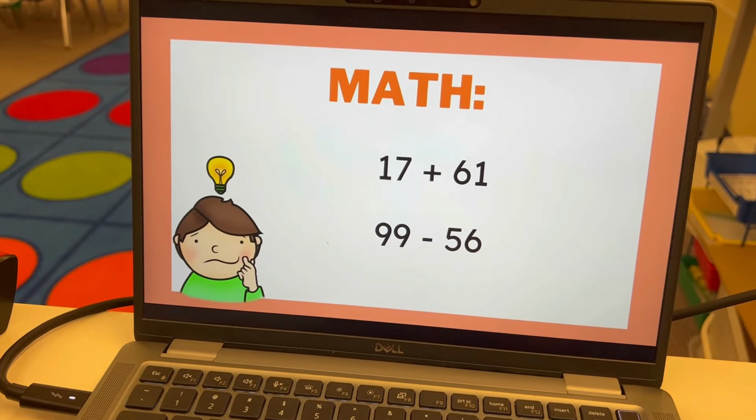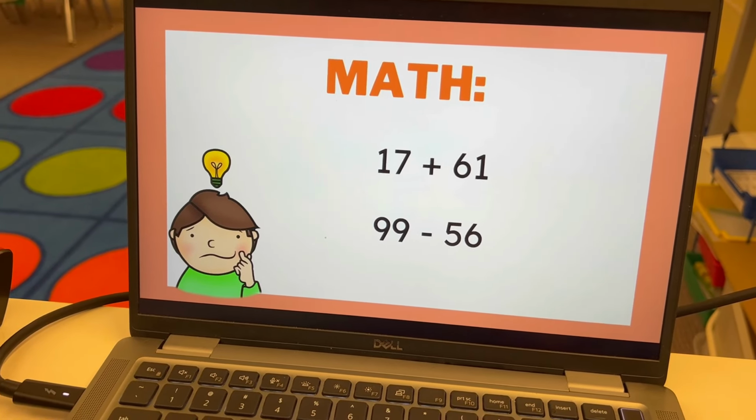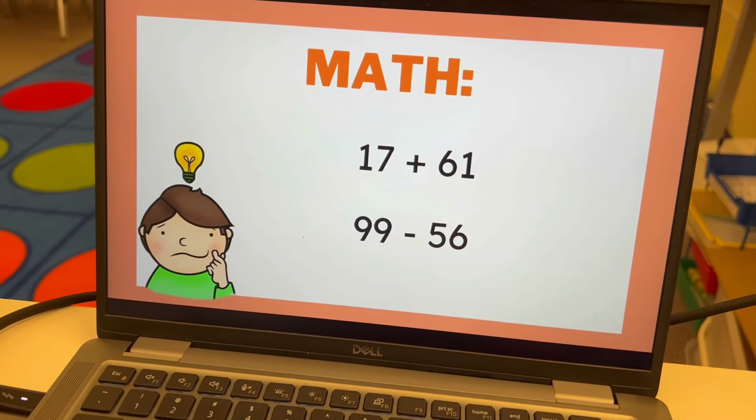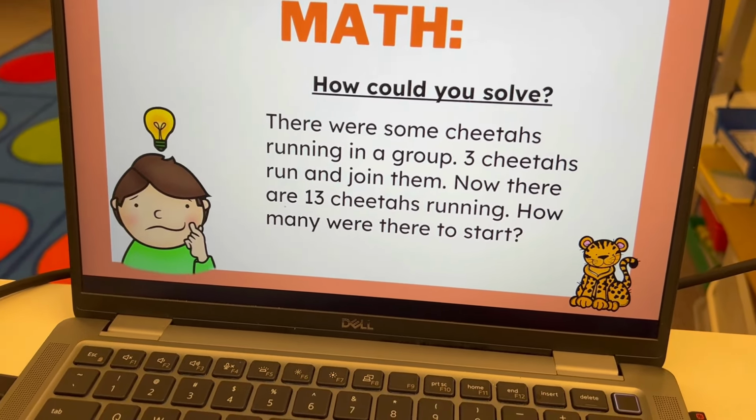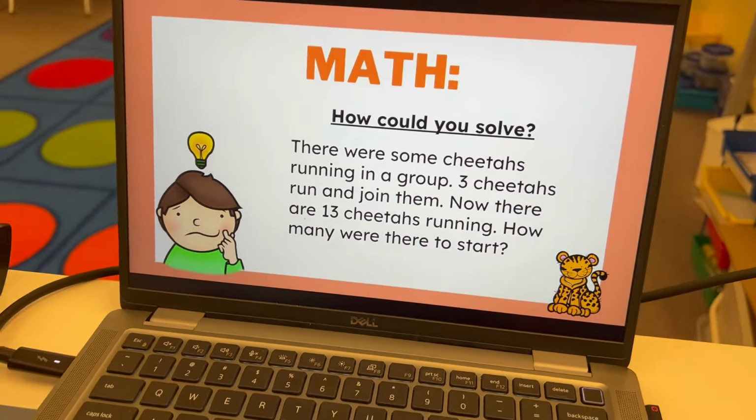And during math time, we're still focusing on money, which we're actually going to assess tomorrow. So let me show you what we're doing in money. Of course, we have our math warm up. These are the same I showed you for the last couple weeks. We are going to really just focus on this double digit addition and subtraction, and some different types of word problems that they have to visualize and see how they would solve.